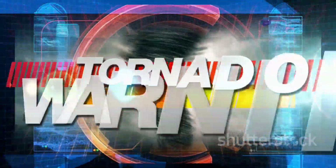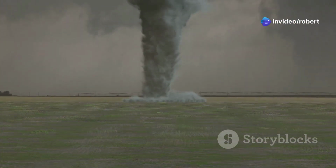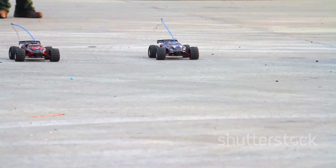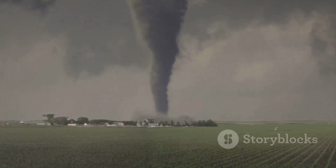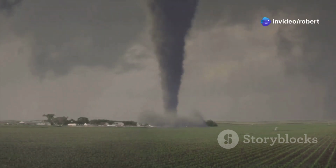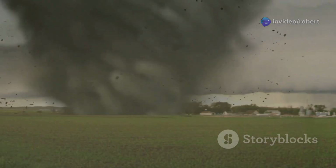The reason tornadoes are so dangerous is all about that spinning wind. The speed of the wind inside a tornado's funnel can reach over 300 miles per hour, or about 480 kilometers per hour. That's actually faster than the fastest race cars. This incredible speed creates a powerful vacuum effect, which, combined with the sheer force of the wind, gives it its destructive capability. It's not just the wind either.